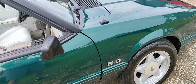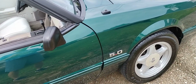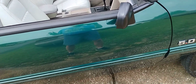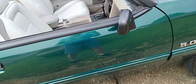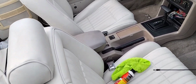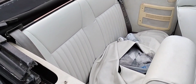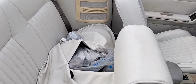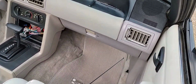I took off the antenna because I keep it in a car cover in the garage. What he did was completely strip the car down, repaint it this emerald green, and completely redo the seats, trying to keep what he could original. There's the back seat. Not much room back there with the fact that it's a convertible. But there's a few little bugs here and there that I'm gonna have to work on.